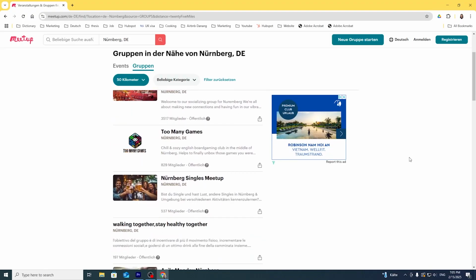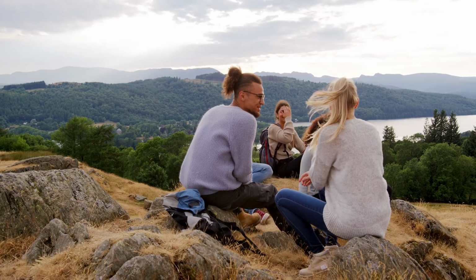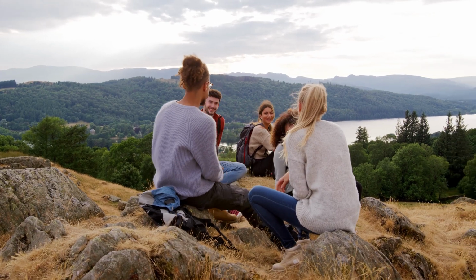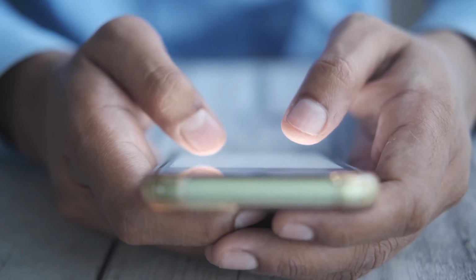For example, Meetup has groups for everything: hiking, cooking, photography. And when you meet people who share your interests, it is easier to connect naturally. And who knows, maybe someone in your hiking group works for a company that is hiring. And of course, use LinkedIn. It's a great way to network, be active, send connection requests, engage with posts. Even if you don't meet these people in real life, online network can still open doors.